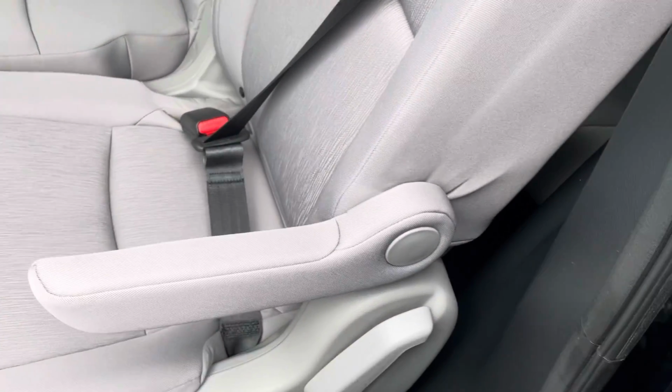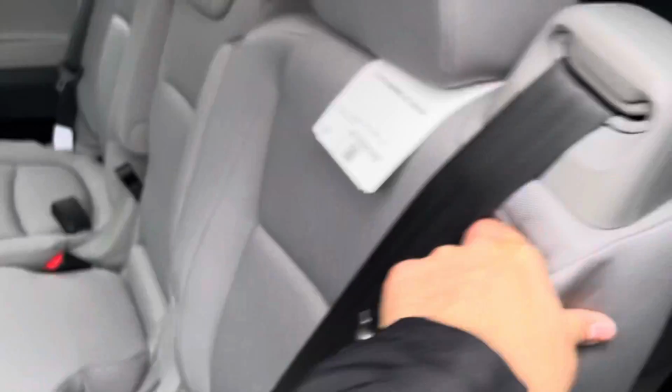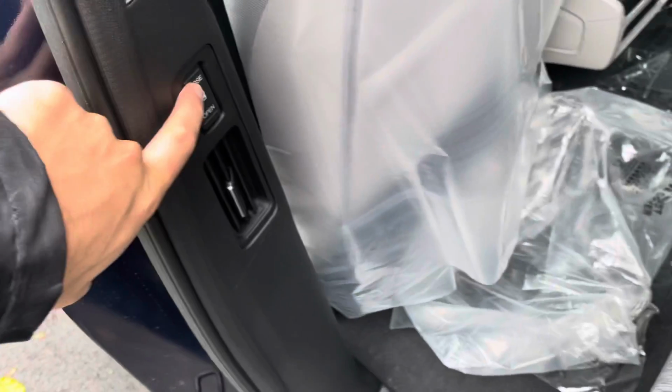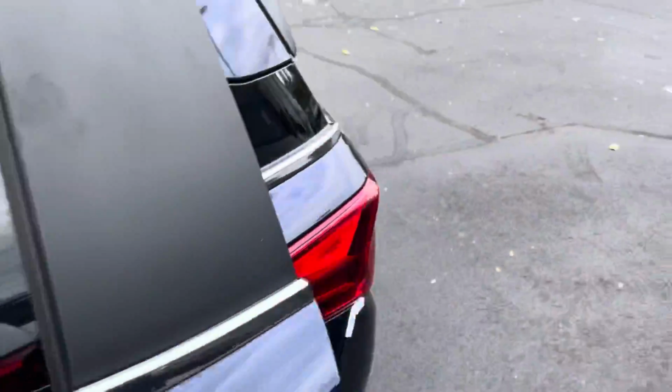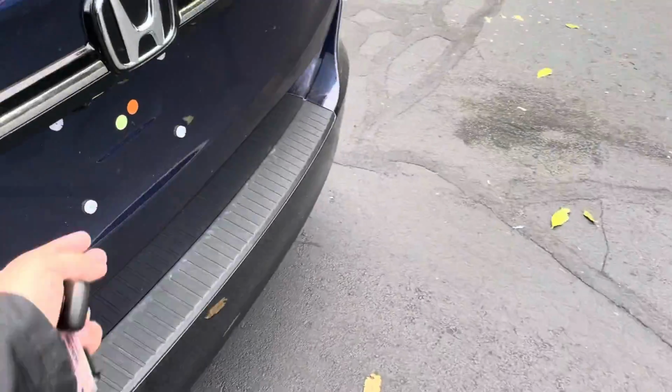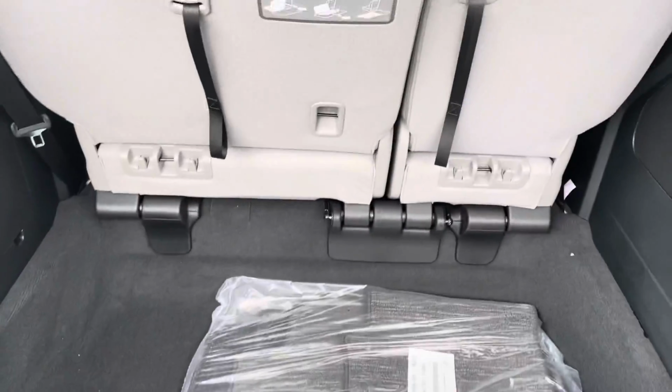And to get into the back seat, it's pretty easy. You just pull on this, and it slides right out of the way. You can get into the third row. So again, you'll see that if you close or touch any of these buttons, they don't work yet until it goes through the PDI process. So I just want to let you know that. We'll open this up real quick. Notice you've got plenty of space back here as well.